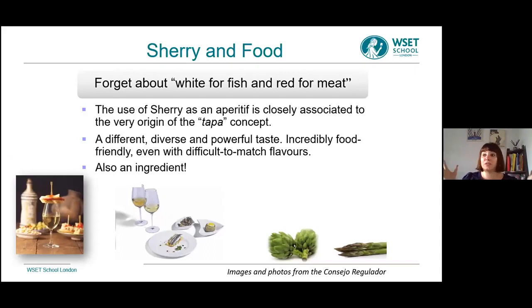And then it's not just a pairing. You could have it as an ingredient. Loads of people use Pedro Ximenez on ice cream. Because it's such a thick sherry, and it's so sweet, it's basically a sauce, so you can pour it on your ice cream. You can use it as a glaze on pork. Someone even said that they cooked with it and foie gras. I mean, it's incredible what you can do. It's such a powerful, such a complex wine, so you can have it with really powerful, complex foods.